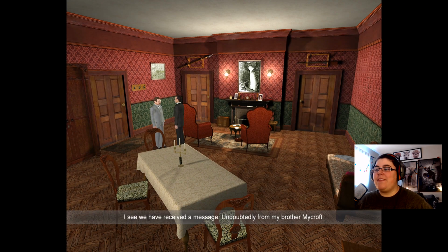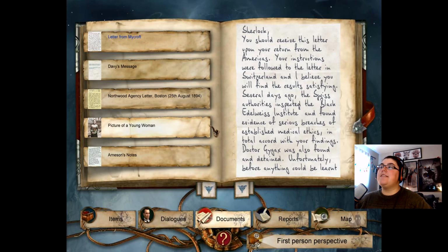I see we have received a message, undoubtedly from my brother Mycroft. Oh, yes. Sherlock, you should receive this letter upon your return from the Americas. Your instructions were followed to the letter in Switzerland, and I believe you'll find the results satisfying. Several days ago, the Swiss authorities inspected the Black Edelweiss Institute and found evidence of serious breaches of established medical ethics, in total accordance with your findings. Dr. Gygax was also found and detained.